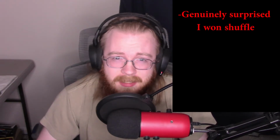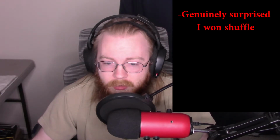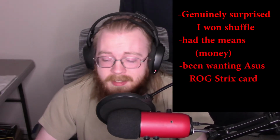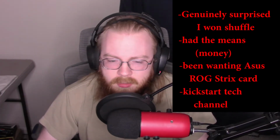And you can say also, why did I even get this card? Again, because I already have a good card. In fact, 2 working cards. But at least I'm not a scalper that's going to resell this for more money than I paid for it. The real reason I actually bought this is because I was genuinely surprised that I actually got selected in the shuffle. And I thought I would probably not get another chance like this for a while until all the supply and prices normalize. So I had the means. I've been wanting a ROG Strix model card in general, and I thought this could be a good video to help kickstart my tech channel. So all that combined, I bought it.